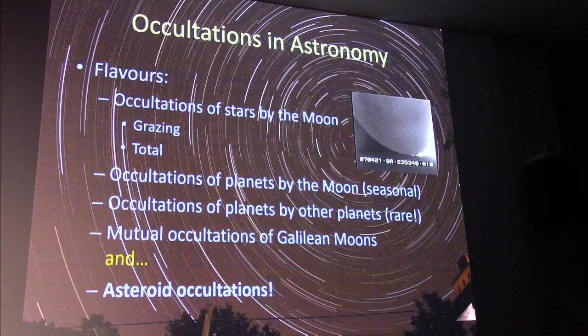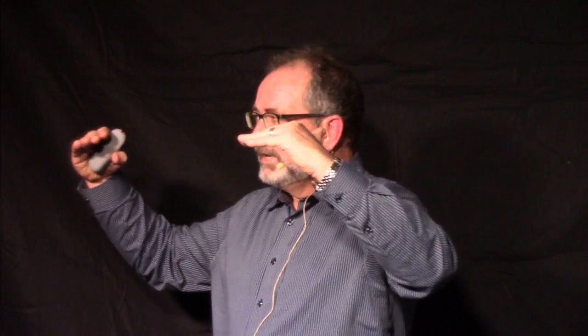And then also another occultation flavor is mutual occultation of Galilean moons. So what happens is when the Galilean moons are precisely aligned with Earth, which happens in 2 seasons separated by about 6 years, when those moons cross each other, you'll see brightening and dimming of those moons as they essentially overlap one another. And our favorite, and the one we're going to be mostly talking about tonight, asteroid occultations.